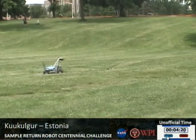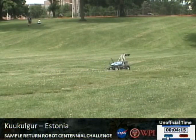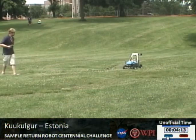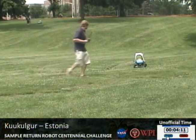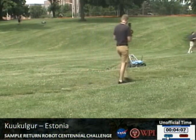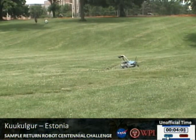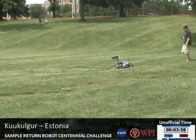One more question on the launch was, at this point, since you grabbed the sample, you won a technical award. About 4 minutes left, and at this point, I mean, you grabbed the sample, so you at least have won a technical award. I mean, is that enough for you? Well, I think it's more important for us that we completed most of the mission.